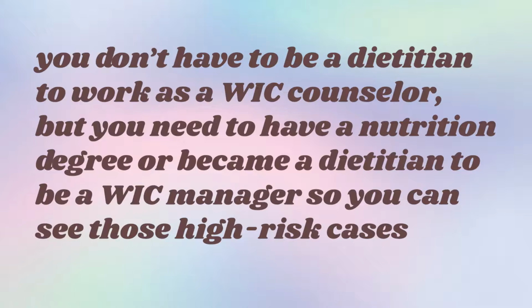One thing I want to make clear is that you don't have to be a dietitian to work as a WIC counselor. But you need to have a nutrition degree or become a dietitian to be a WIC manager so you can see those high-risk cases.